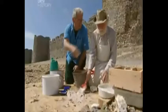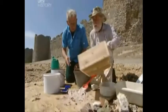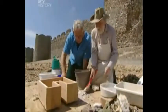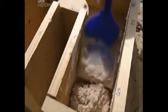So we're going to fill this mould you've made. We haven't got enough there to fill it up, but we can start for a start. There you are. And then we can make a triumphal arch. We hope.